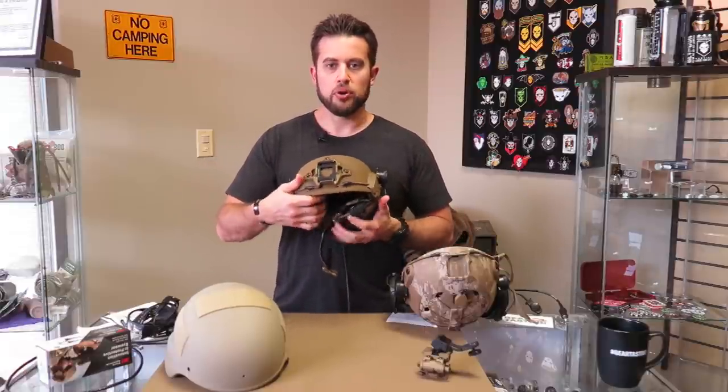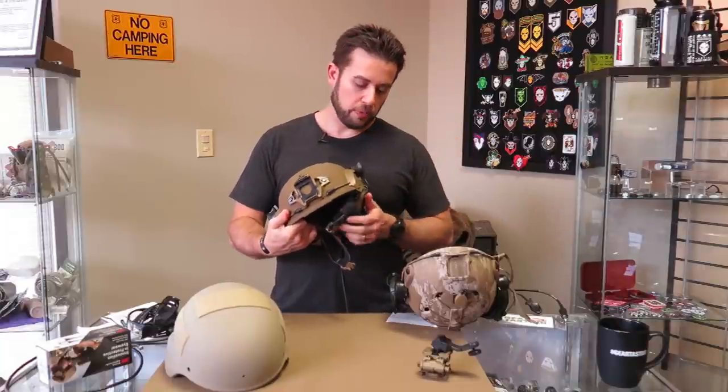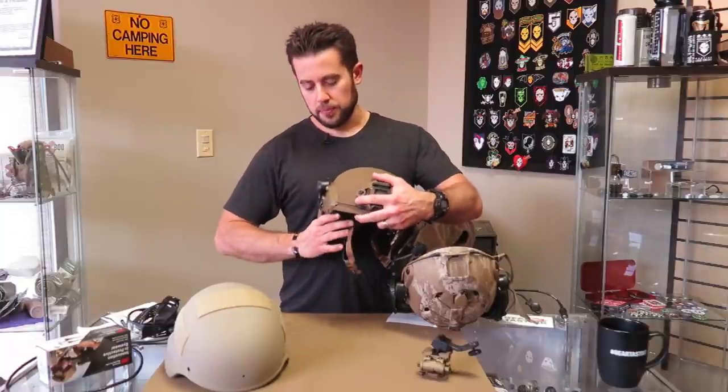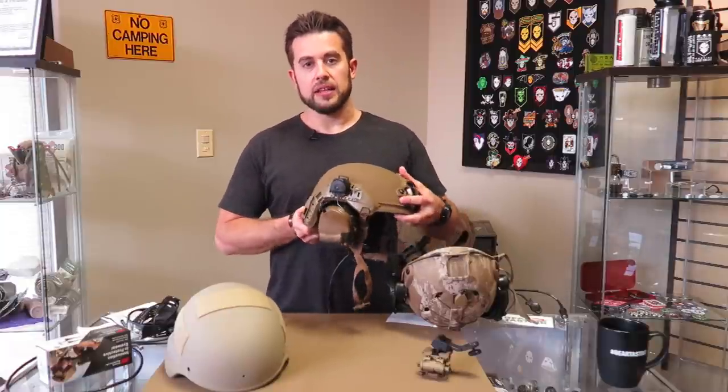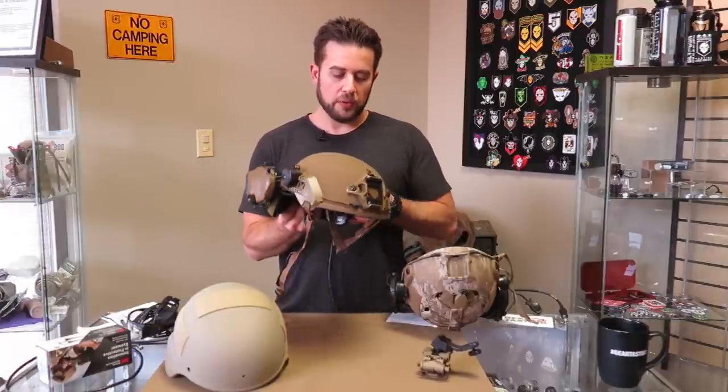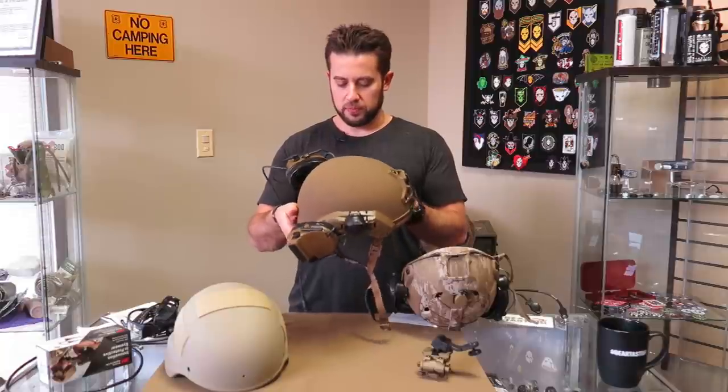So that's what actually pushes them towards your head and allows the seal to be there to prevent the noise from impacting you. And then you just basically click them up just like that, and that's what allows you to fold them back and stuff like that. So I really thought that was a cool system.